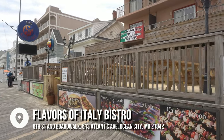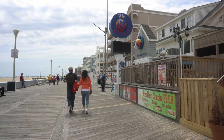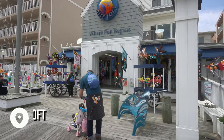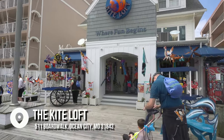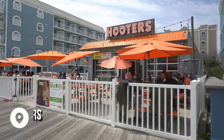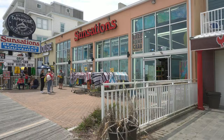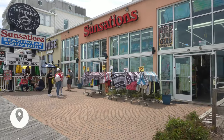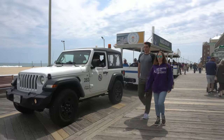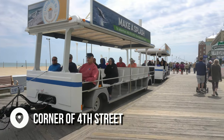Craving for Italian food? This bistro will serve that for you. One of the iconic shops here in the boardwalk is the Kite Loft. As the name says, they offer kites perfect for beach fun. While this tram is on standby, this means we're on a street corner, which is 4th Street.